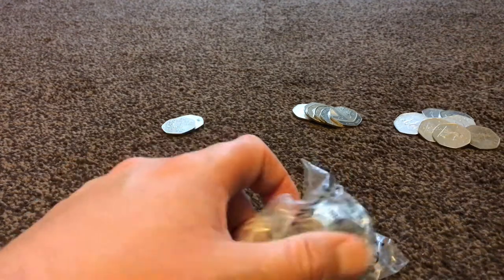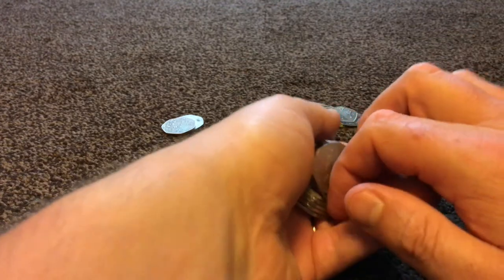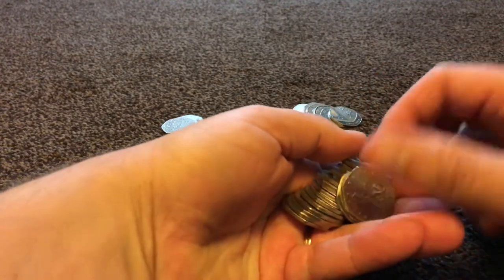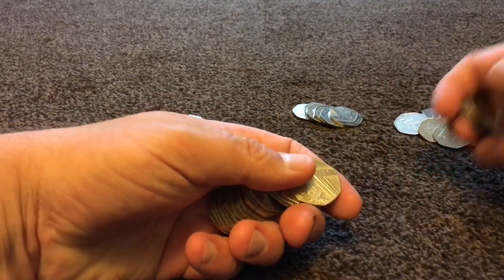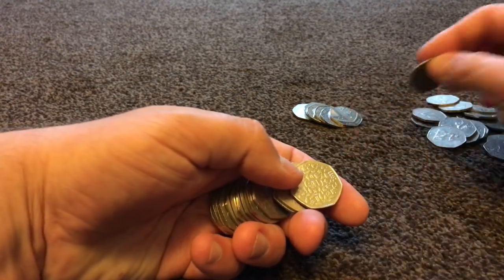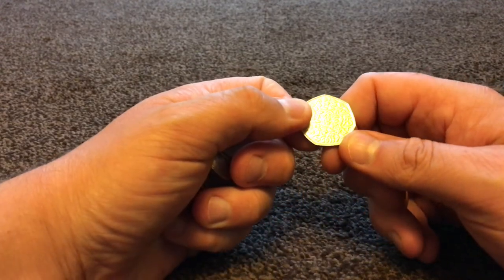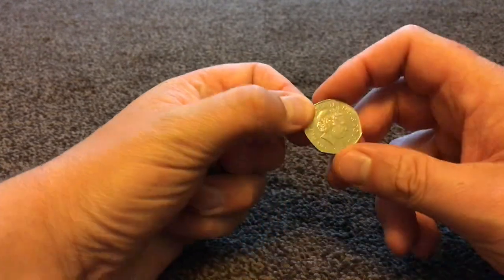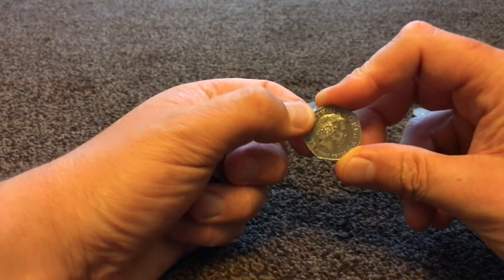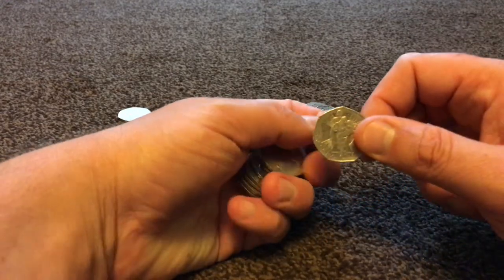Next bag. Alright, be nice to get some Olympic ones. So, we've got Britannia, Britannia, Britannia. Shield. Oh, wow, nice. It took me ages to get one of these, and now I've got three. So, this is the 2011 WWF. It's got the same front as the Kew Gardens. Oh, nice. Wow, definitely keeping that one. Cool, that's made it worthwhile so far.